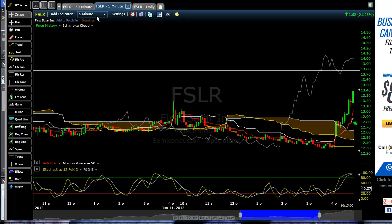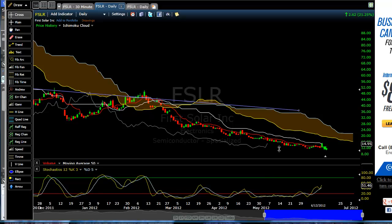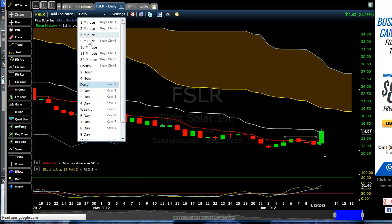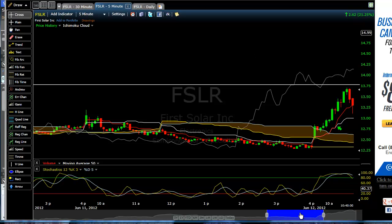Okay, so I already knew on the daily that we were in a pretty significant downtrend, but Options Hawk mentioned it. FSLR calls active as it breaks a 4-month downtrend, so that got the ball rolling. So I was in the 5-minute looking at 10:10. We got the TK cross. We had a Kumo breakout. Remember we were in a downtrend, so this is technically a Kumo breakout.